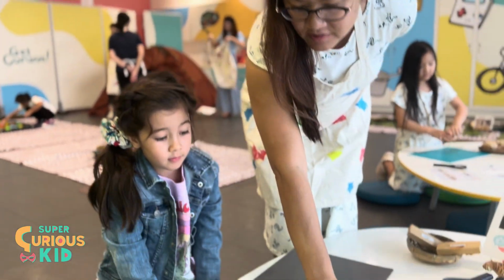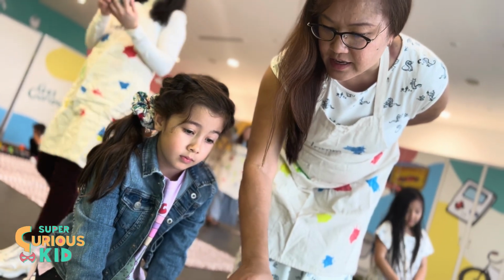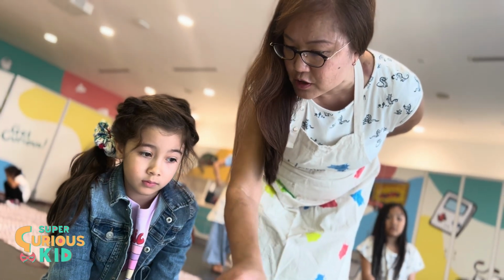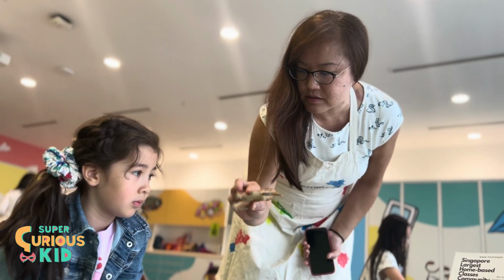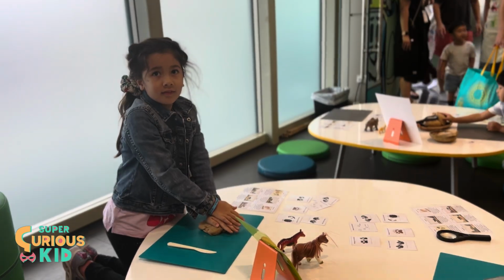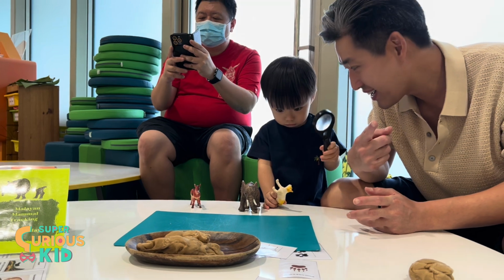So you're supposed to match it, right? So you're supposed to make a guess, like these are the ants. You're supposed to sort of make a guess to see what these prints belong to. You then actually put out the label, and then you can use these prints and press it. Wow.